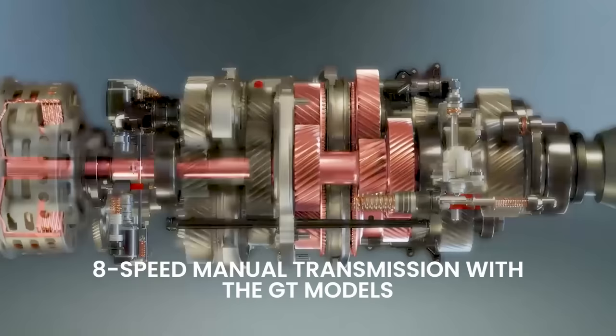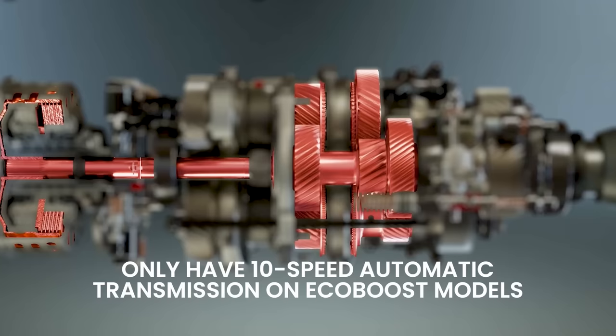Ford has decided to keep the manual transmission with the GT models. However, you will only have 10-speed automatic transmission on EcoBoost models. All models are front-engine, rear-wheel drive with limited slip differential. What you are about to hear is the all-new 2024 Mustang GT exhaust note. Listen to this.